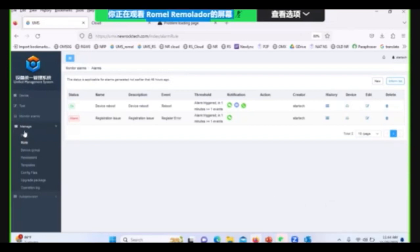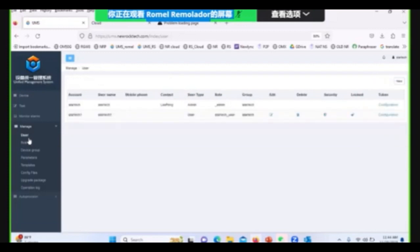Okay, so I think we go to the manage section. Here, as I have said, we have rules and privileges. As mentioned before, with regards to rules and privileges, we have three types. First is the super admin. The super admin has the whole permission to control the UMS, and there's only one super admin. Administrators are created by your super admin. Each one has the permission to manage the device. And the last one is the users. They're created by the super admin or administrator.